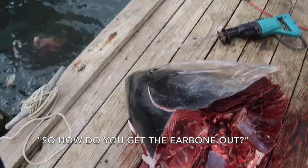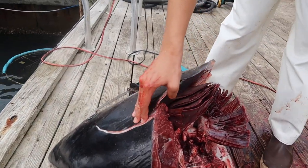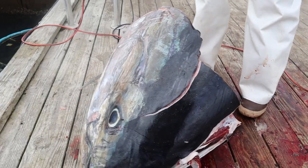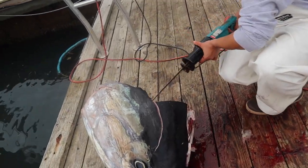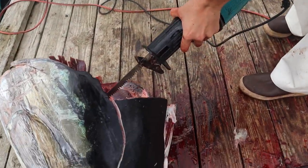So how do you get the ear bone out? Well, it's pretty difficult in a fish this size. They sit right underneath the brain, so you have to cut into the hardest part of its skull. Oh, boy. It's not fun. She was complaining about the fish that John got yesterday, which was a 109. This is a 112 and a half. She was not thrilled to try to get this out of there. It broke the Sawzall blade yesterday. Oh, it did? Yeah, it was their fish.